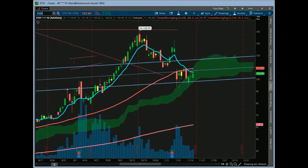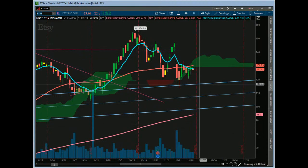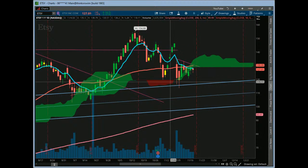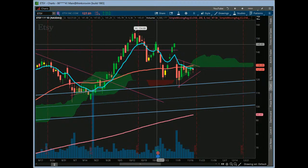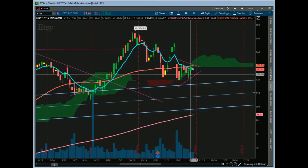Etsy kind of triangulating here a little bit. Could be a bear pennant, right? So it's kind of had some crazy moves right here. Your impulsive move up, kind of like this ABC move down. Looked like it was going to start a fresh wave up, and then kind of invalidated that with the move down. So watch it for a potential bear pennant on Etsy. But again, it's all that can move too, right?